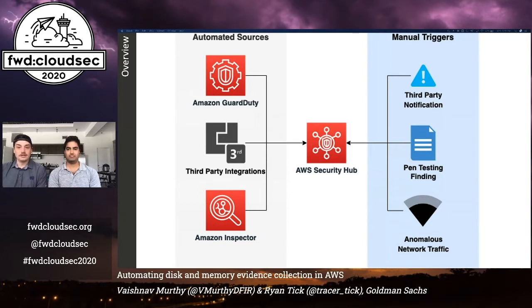So we would receive a third-party notification, maybe that an instance has been compromised. Maybe it's sending out malicious network traffic that our IDS or IPS detected, or it's trying to brute force other hosts, or maybe there's a critical pen test finding that you just want to verify that you're covered from. So we allow our process to be triggered manually in this workflow.